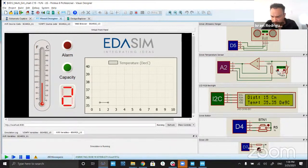Let's increase the temperature to more than 35, 37, sorry, 37.65. So it has to turn on the red light. Here you go. It's working. If you come back here, it must turn off the LED when less than 35. So this person has no fever.